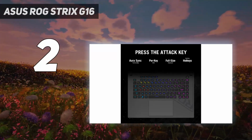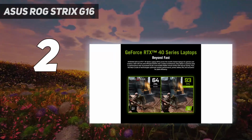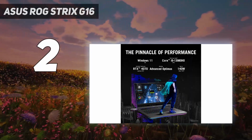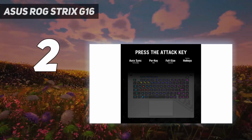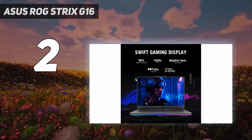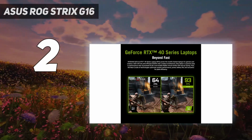The laptop's lid is aluminum, but the rest is plastic. In our time with the laptop, not once did we think the ROG Strix G16 felt cheap. Perhaps the biggest issue we had is that our unit had a 1920 by 1200 touchscreen. The RTX 4070 should power that no problem, but in this price range you often see 1440p, or, in 16:10 screens like this one, 1600p display panels.